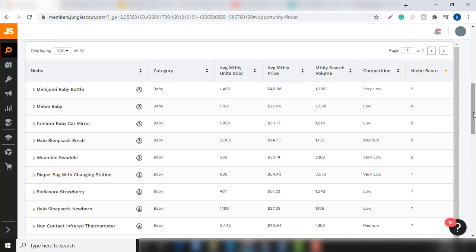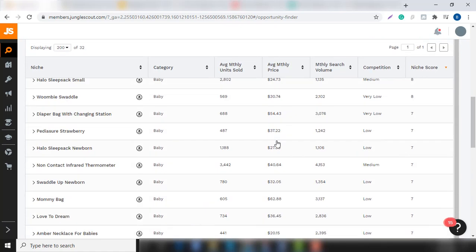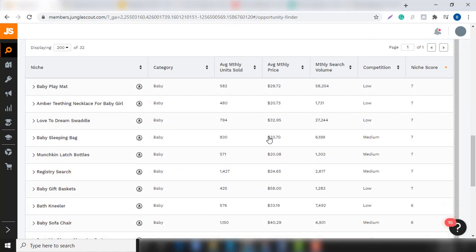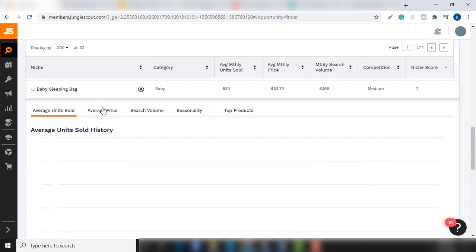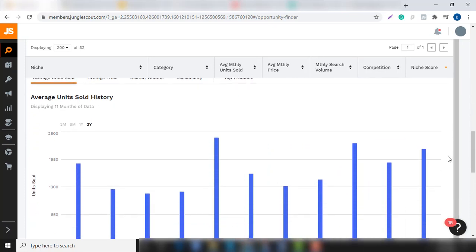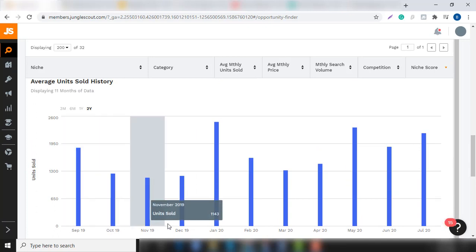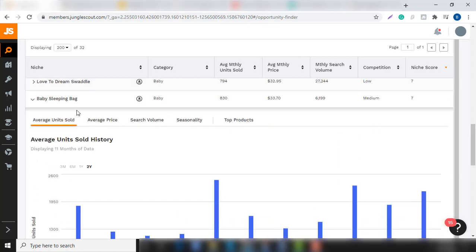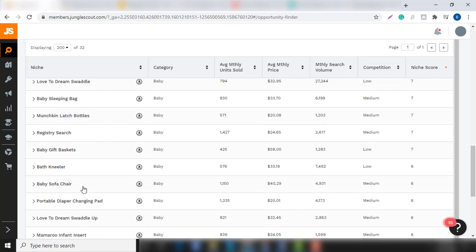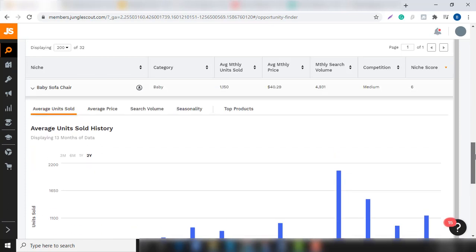So I get 200 products in the baby niche as per my filter preferences. If you click on any product, you can check the average units sold history of the last 12 months. So let's check another product. This baby sofa chair has 1000 monthly units sold with an average $40 price.